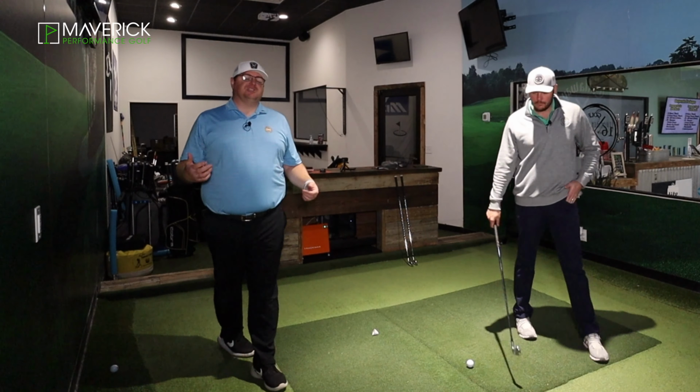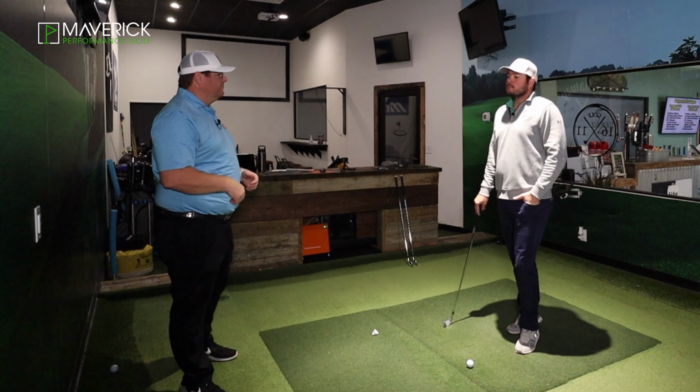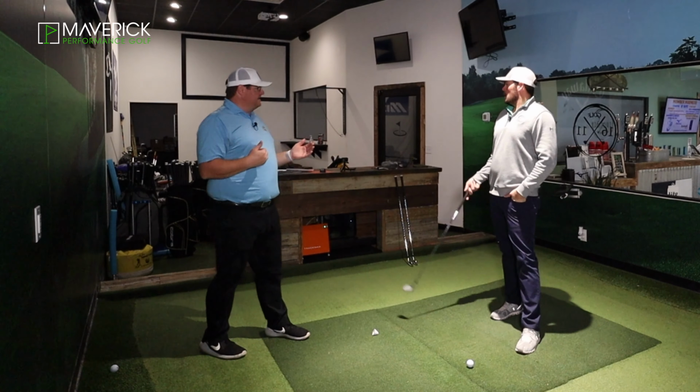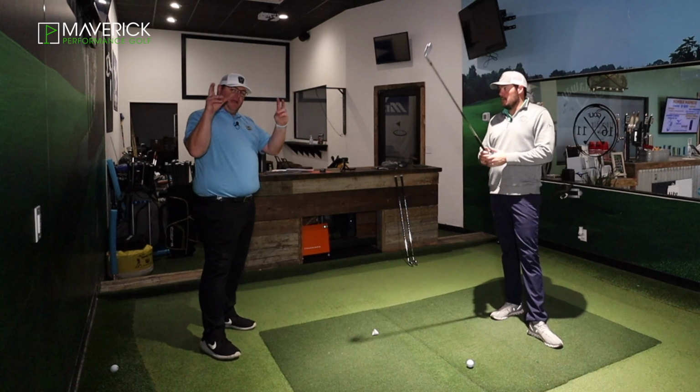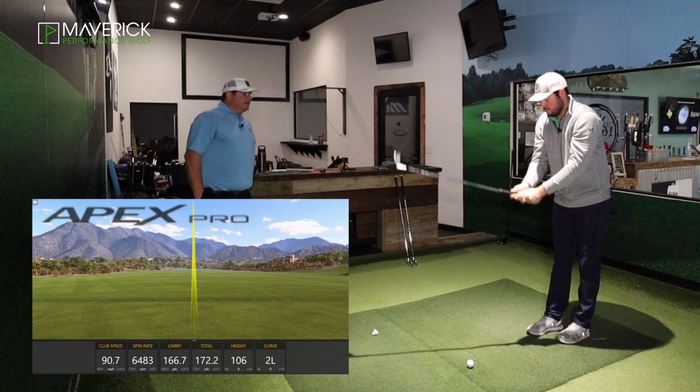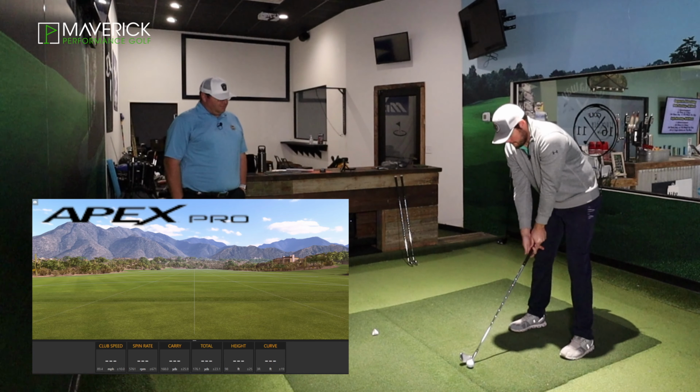Obviously, when you start mixing and matching irons and their stock lofts, then you can start to really mess with some distance gapping stuff. And so that's a pre-designed pack, if you may, that they've tried to take those lofts into consideration in your distance gapping. Cool. Hit it. Let her rip.